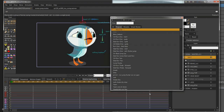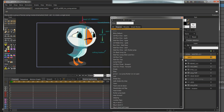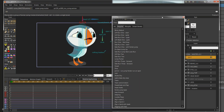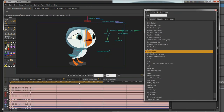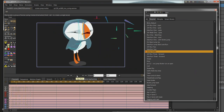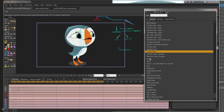And then these are all the actions that are animations that have been taken from scenes and added back in. So it's a lot of stuff that is a recurring trait that the character might want to do.